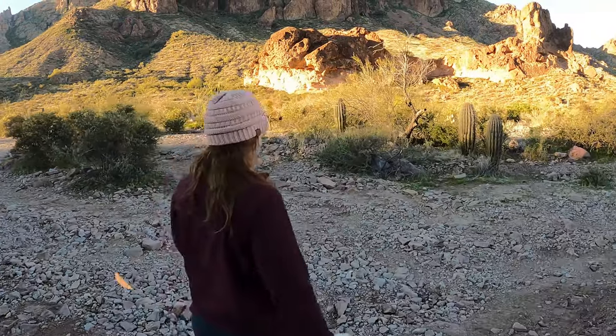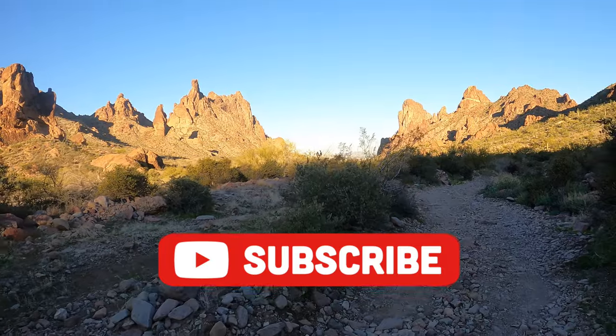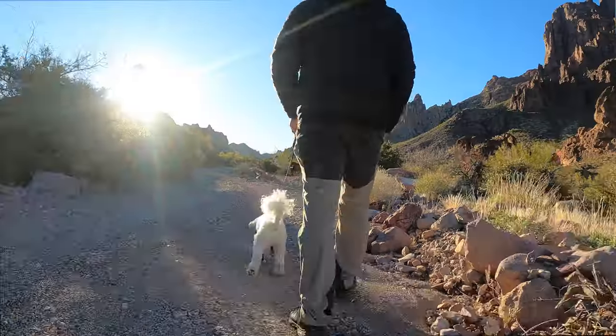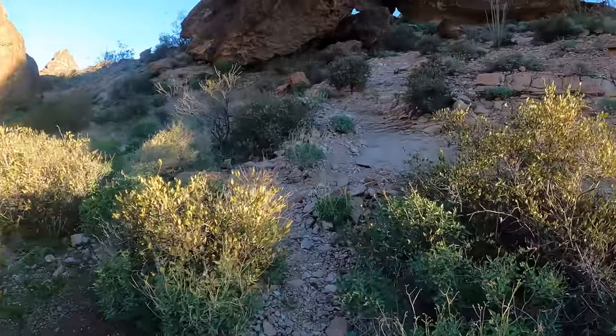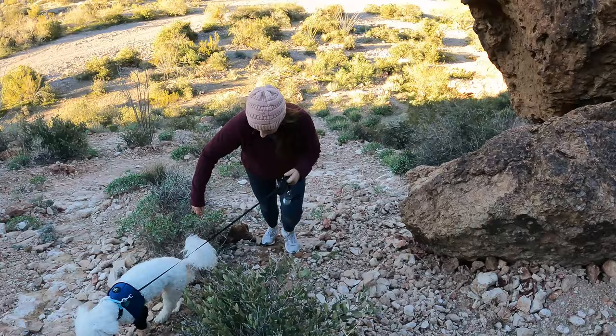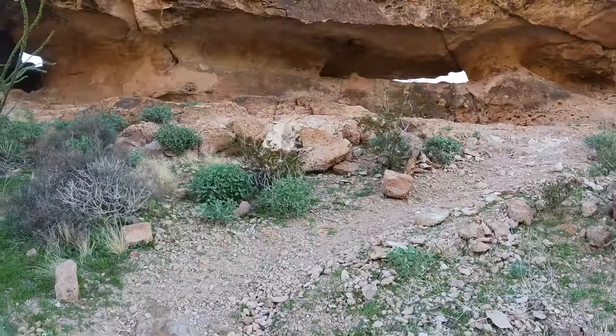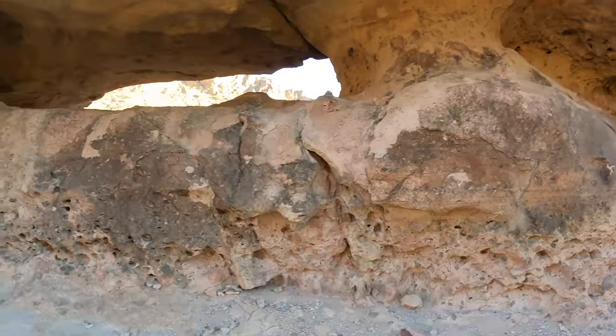Well, it's a beautiful morning, isn't it? Yeah, the weather was nice. It wasn't overly cold. It was a little chilly, but could have been worse because we could have been in Utah. I'm gonna hike up this little trail. Looks like there's a little window in the rock. Window Rock.